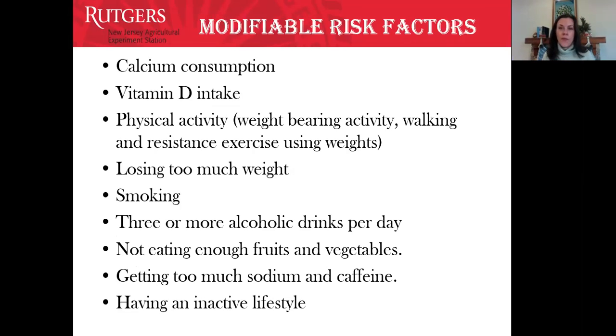Now here we have the modifiable risk factors. These are the things that you do have some control over and can change, okay? So calcium consumption, right? We have some control over that. You can increase or decrease your calcium consumption as well as your vitamin D consumption. Calcium and vitamin D are friends, okay? You have to take them together because vitamin D helps your body to process calcium.